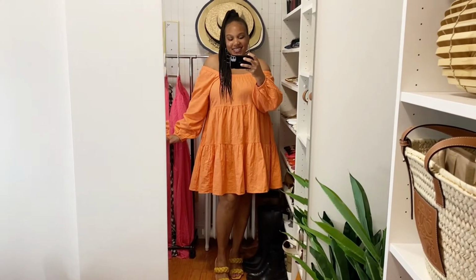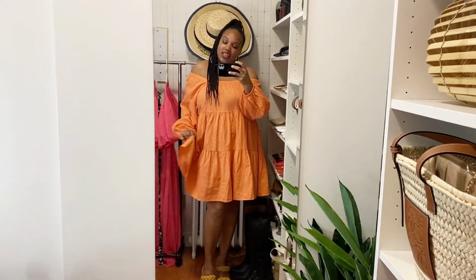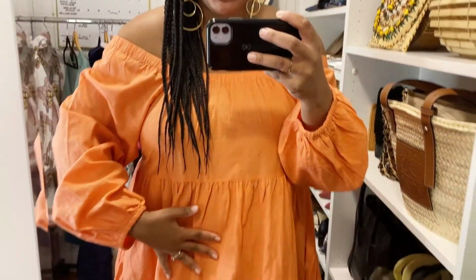Ooh, but first let me show you today's outfit because it's cute. Alright peeps, so today's ensemble is brought to you by Target. If you saw my Target haul, this dress will be familiar, but this is this beautiful orange sherbet number that I got a couple of months ago. Yeah, a couple months back. But I love it, and it is finally warmed up enough in New York City to wear it.